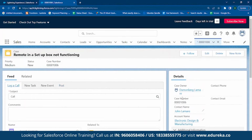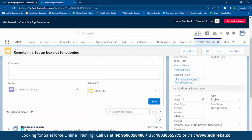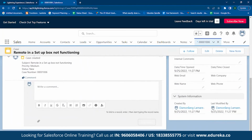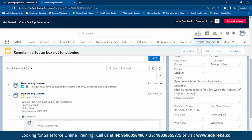Now log a call is where whenever your call log is done, like you call the customer regarding the issue. Now on the right hand side of the dashboard is the complete details of the case being registered. So that is basically how you create a case.